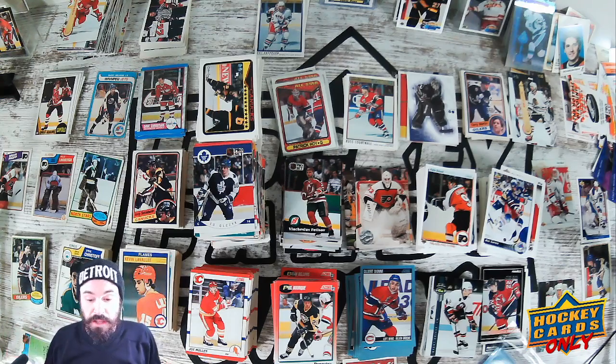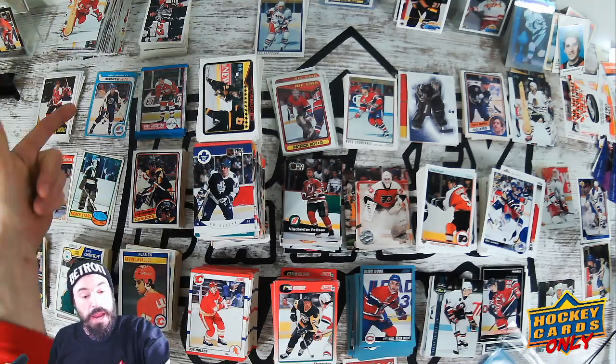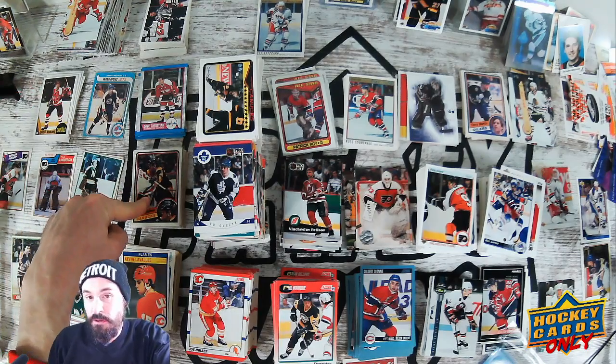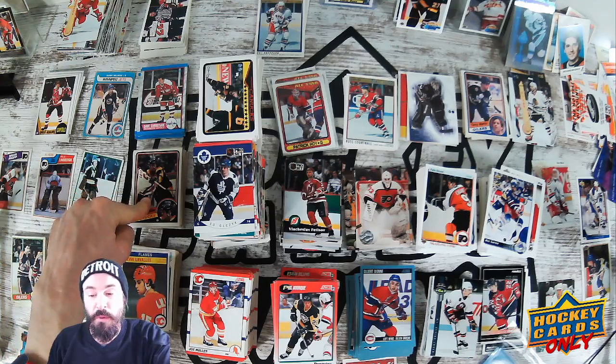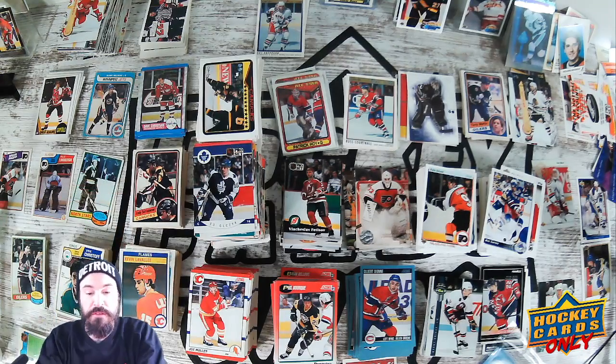So that's kind of like this. We were hoping that, with these other Gretzkys and 79 O-Pee-Chees, or 84, 85, with Yzerman, I did not find a Yzerman rookie. I was disappointed in that. I wanted to. But here, I'll show you what we did find.